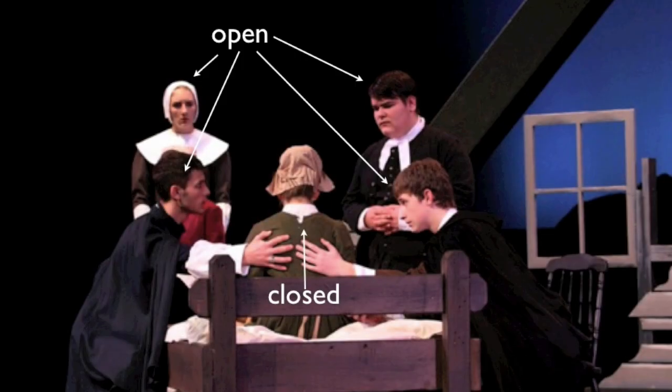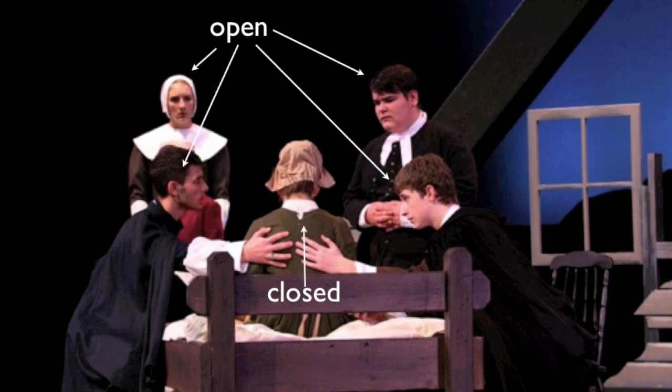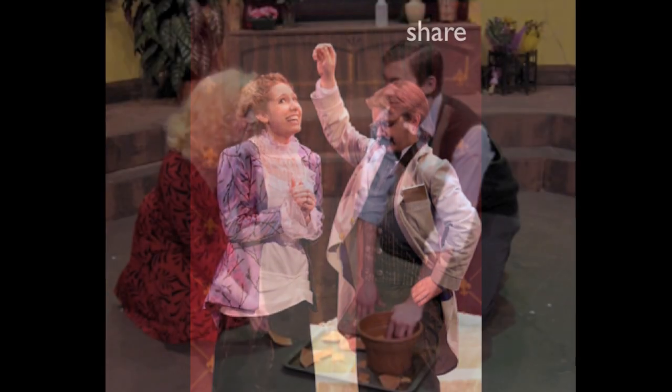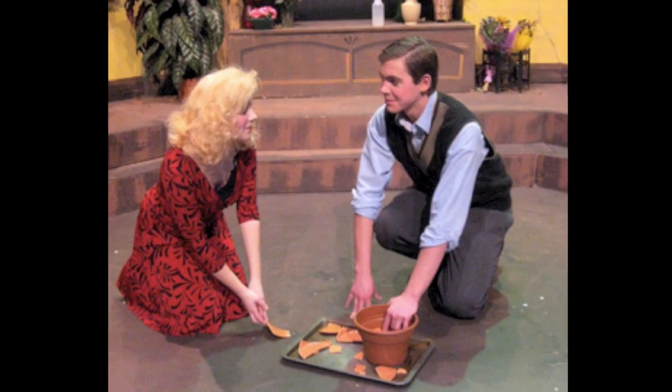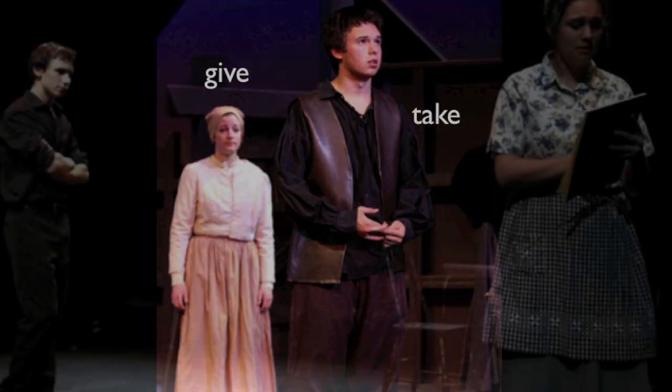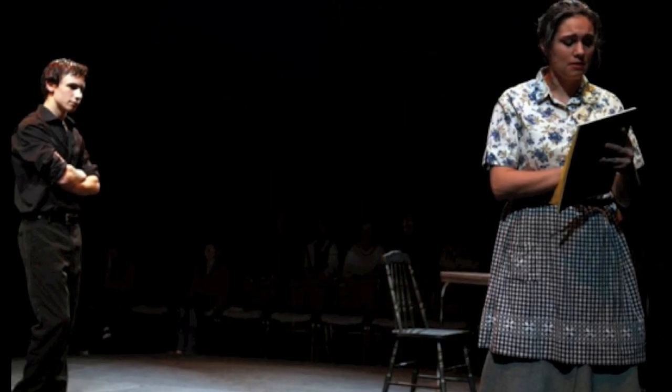A closed position is one in which the actor is turned away from the audience, or nearly so. To close in is to turn away from the audience. Two actors share a scene when they are both open to an equal degree, allowing the audience to see them equally well. When two actors are not equally open and one receives greater emphasis than the other, the actor emphasized is said to take the scene, and the other is said to give the scene.